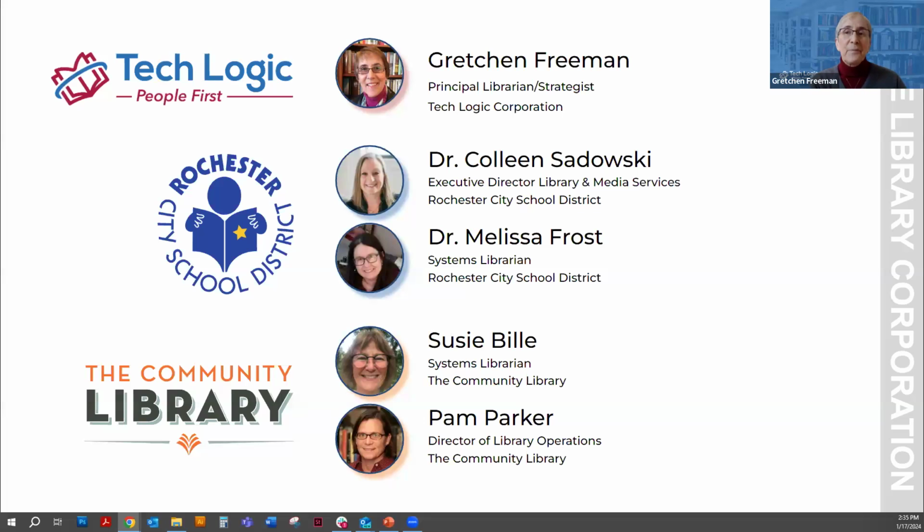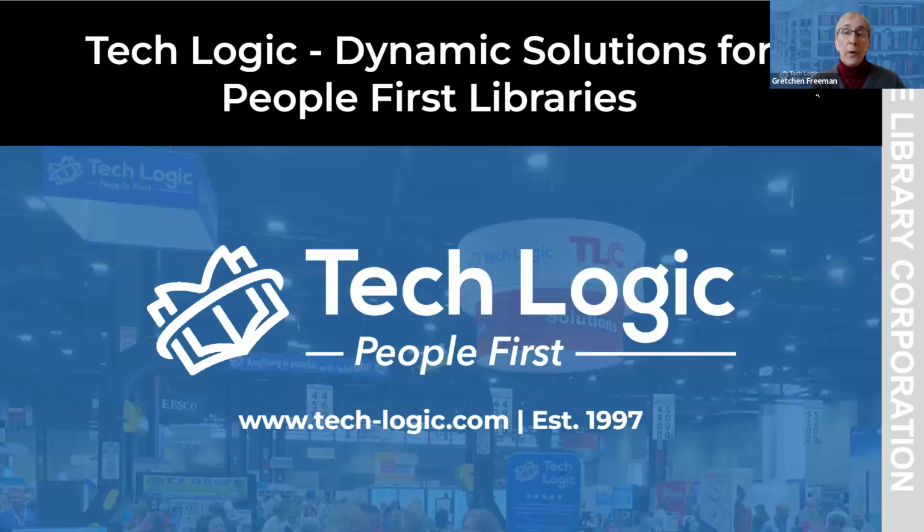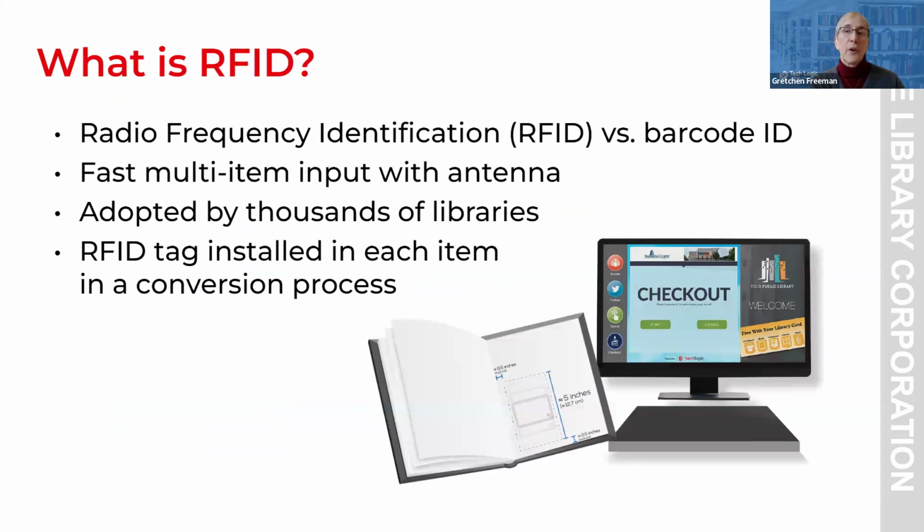Next slide, please. Our topic today, radio frequency or RFID, has to do with that technology and the advantages it brings to the library, and also the very particular qualities of RFID. So I'm going to do a little bit of introduction, even though most of you are using RFID and already know this, but some may not. Radio frequency, or RFID, is another way to represent the barcode in your materials.